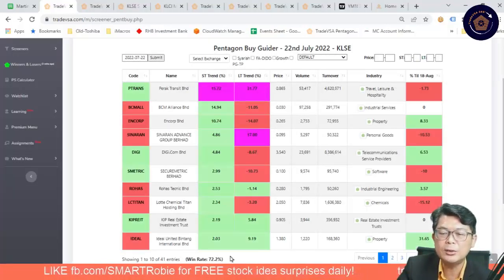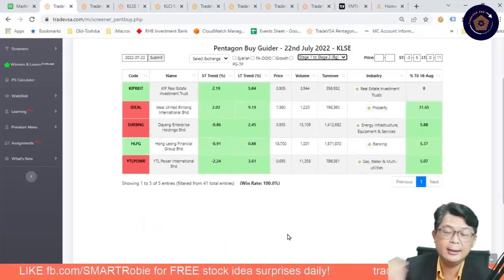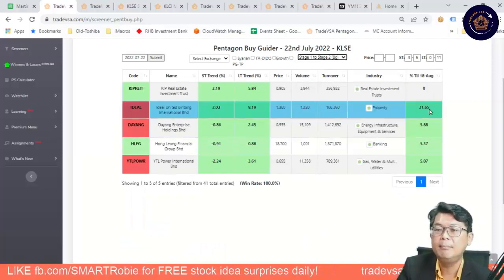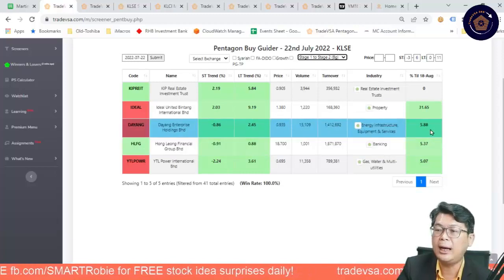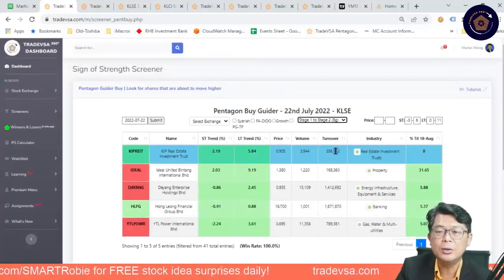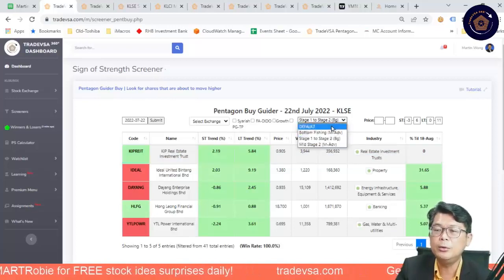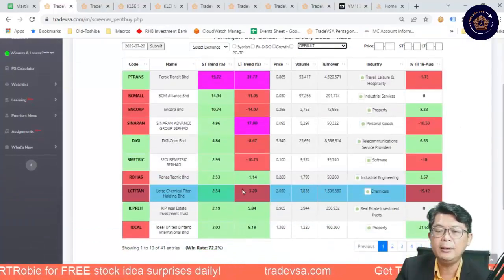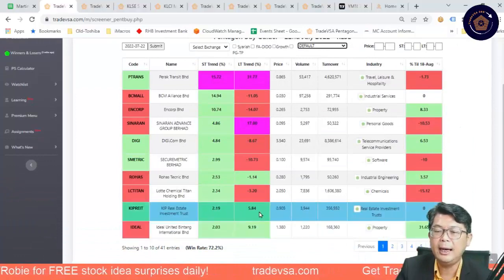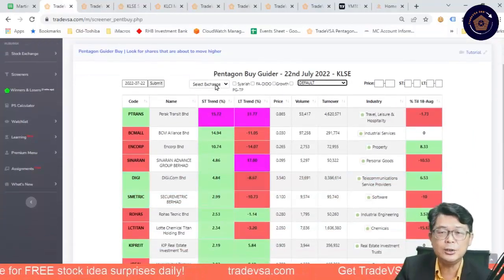You can see 41 stocks, 72% win rate. And if you switch to stage one, it's again another 100% win rate in here. The biggest one was about 31%. So Dayang, no losing rates in here. This is how we make it so simple for you that you will pick the kind of stocks for you. Of course, if you want to switch to a manual mode, then you want to pick those Rojas and you want to pick Ideal with a market pick. And this is how you are able to pick ages.